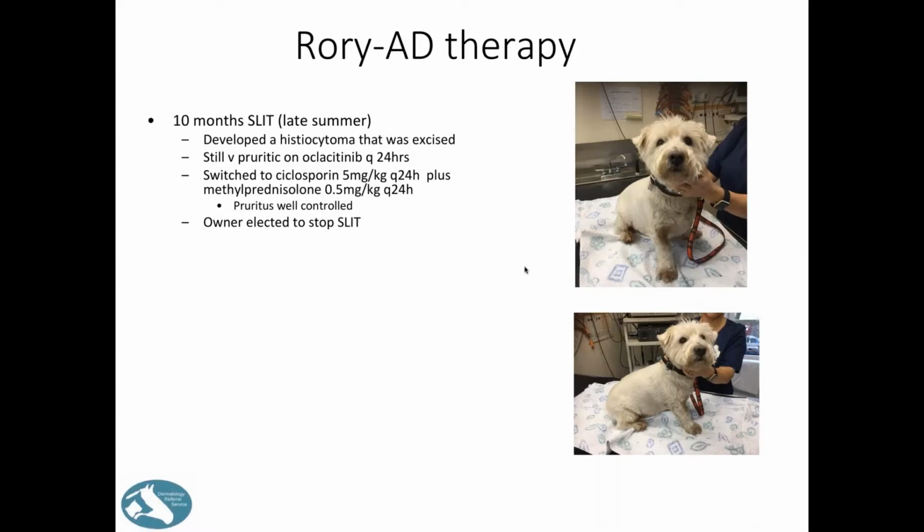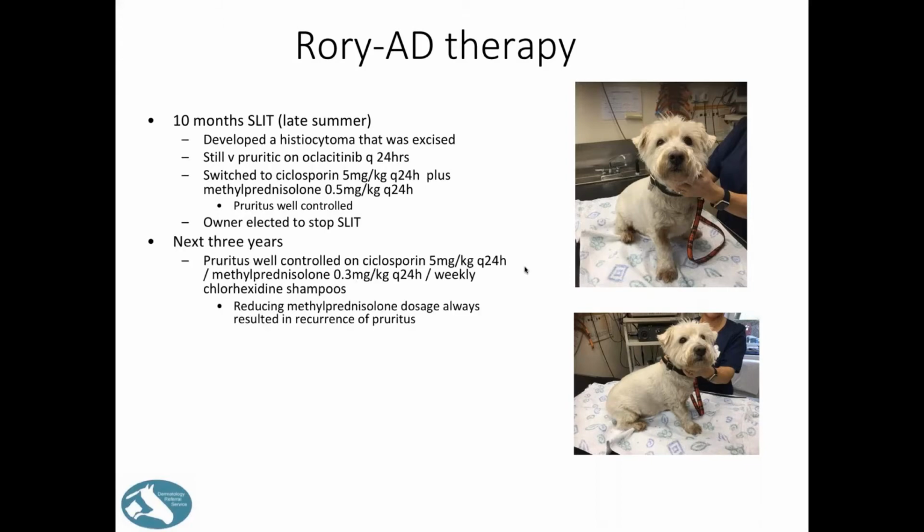not doing particularly well on oclacitinib, so we switched him back to cyclosporine plus methylprednisolone, and that low dose of methylprednisolone and the cyclosporine, the combination of the two, was effective in controlling pruritus, and the owner elected to stop the sublingual immunotherapy because she didn't feel it was doing anything. So over the next 3 years, his symptoms were pretty well controlled on this combination therapy of cyclosporine and methylprednisolone. But always reducing the methylprednisolone dosage resulted in recurrence of pruritus. The lowest dose we could get him down to was 0.3 mg/kg every 24 hours of the methylprednisolone, and he stayed on the standard dose of cyclosporine.